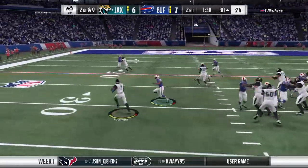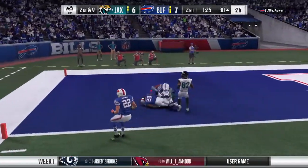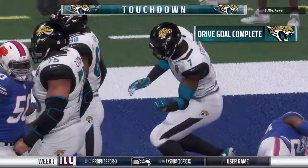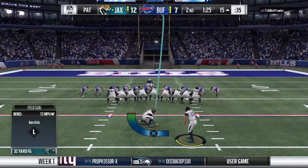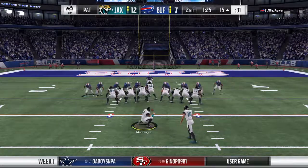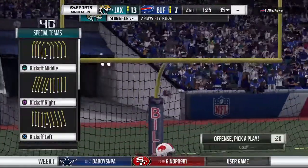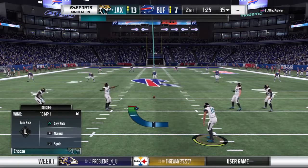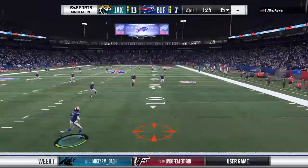They'll run it again with Fournette. And he will get this into the end zone for a Jaguar touchdown. A great play there. 30 yards. And the Jags are able to cash in for 6. And he puts this one through as the lead moves to 13-7. The kickoff team on the field now as they will send this one away.